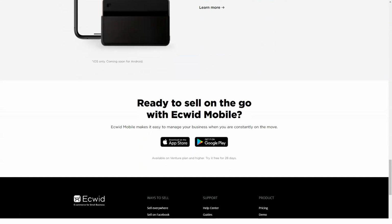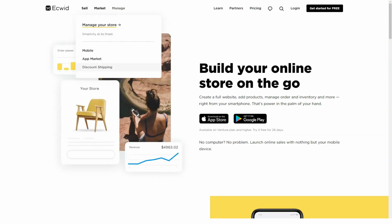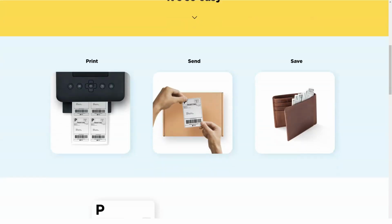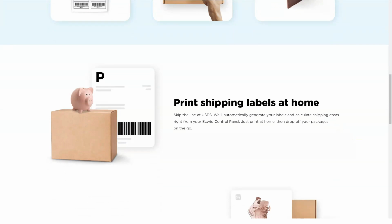Apart from apps, the platform offers 4 plans by default, one of which is completely free. In fact, Acquid is promoting the free plan quite aggressively, and it assures you that they won't charge you at any moment.